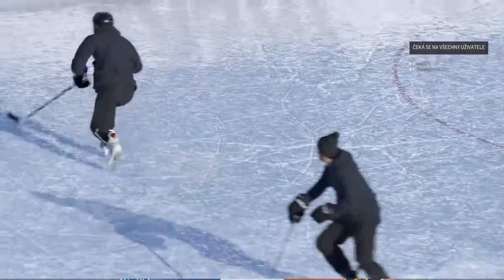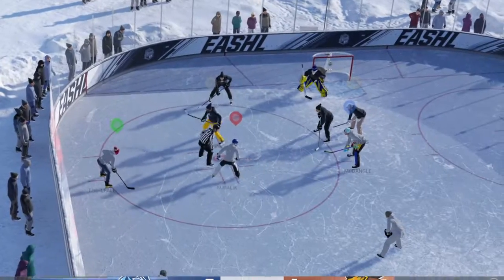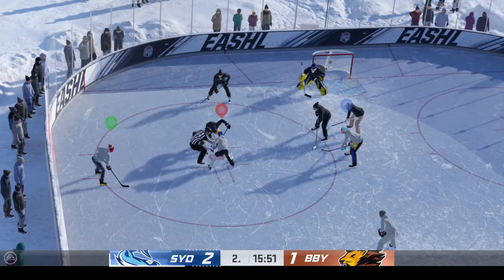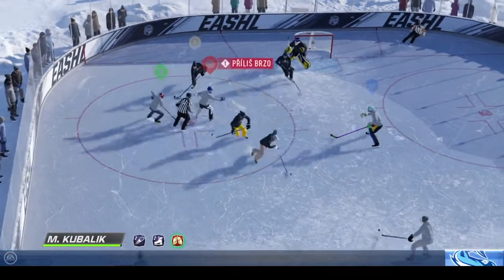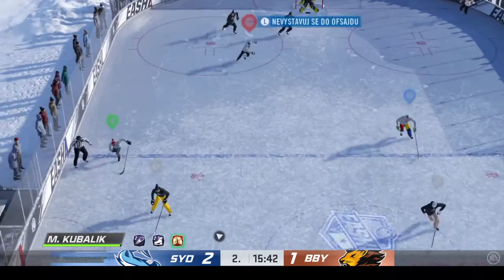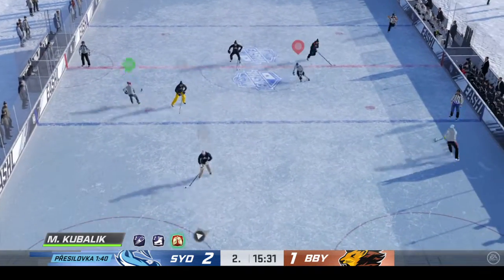Let's get the call here. Burns gets called for the trip. Played with fire, he got burned, Ray. He's digging around for the puck and sometimes you just get caught. This time the player goes down and he's got to go to the box. Here's a chance to clear the defensive zone. And the clearing attempt is a big success on that play.